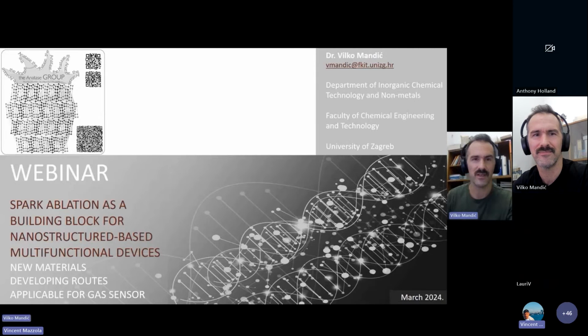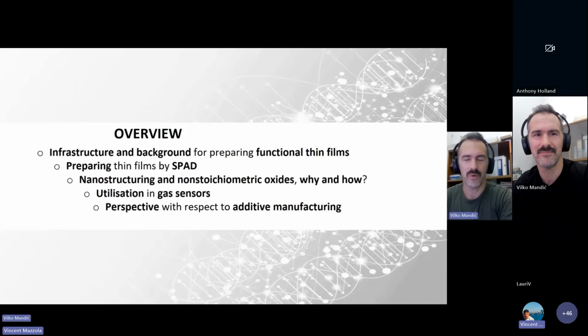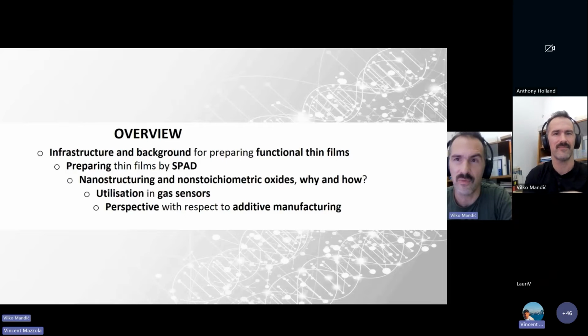What we're actually going to hear is something about infrastructure and background for preparing functional thin films. We're going to say something about how to prepare these films with spark plasma ablation deposition, commonly known as nanoparticle generator.